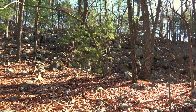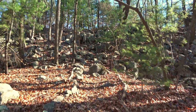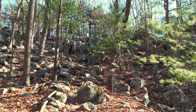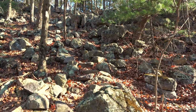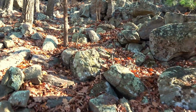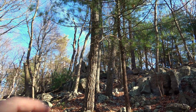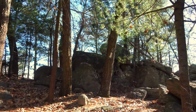All right. Yeah, I see white blazes headed up to the top here. All right, so things are about to get rocky. Got some steps here. Yeah, looks like we're headed up, maybe up to that big rock up there. All right. Yeah, so definitely brought us to the top. You can see the white blaze there.